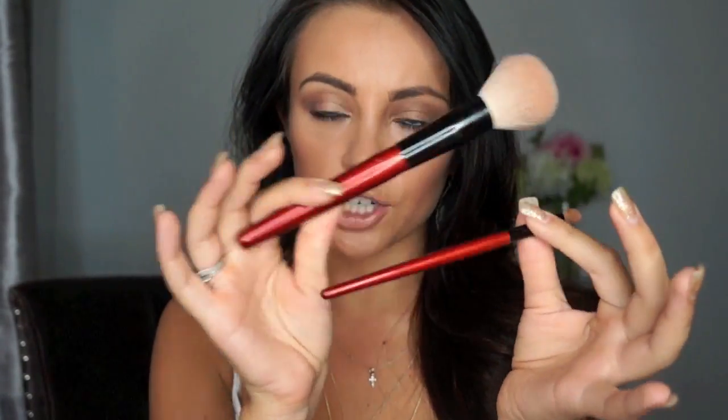The next brush that I like, I don't know the name of this. Again, it came with the other BH Cosmetics set, this set of 10. But this is like a smaller eyeshadow lid brush, and what I use this for is to apply right under my brow bone because it's nice and little, it can get right in there, and it's not too big that you're going to be applying white eyeshadow half an inch thick or anything. So I really like this one for that.